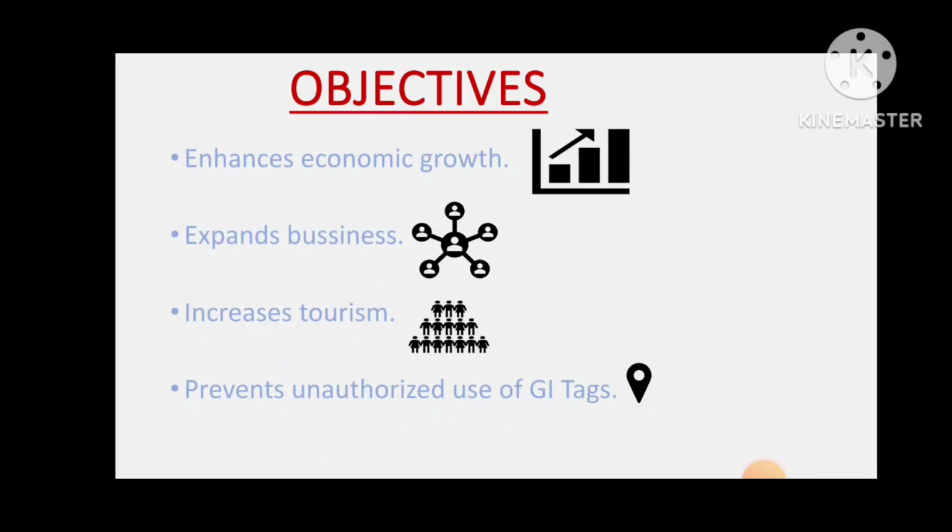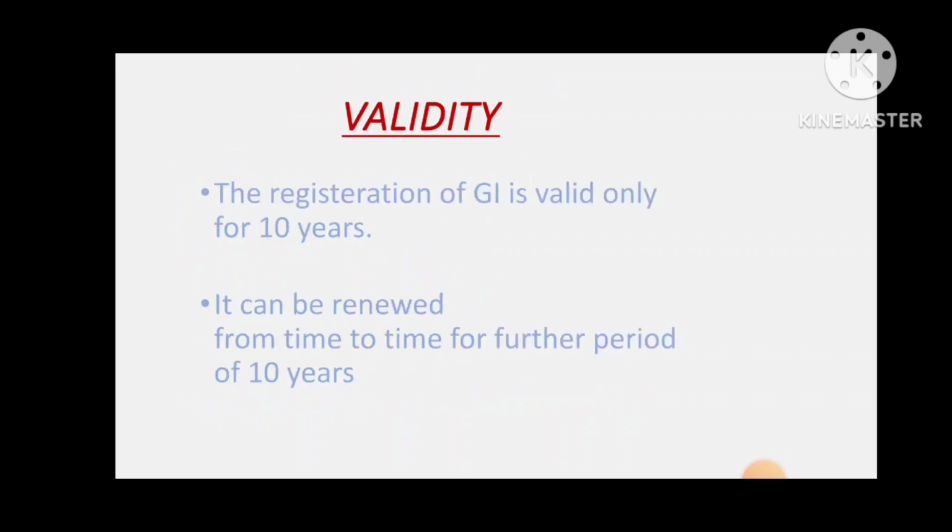Now, let's come to the last point. Yes, last but not the least. Suppose you have registered once for a GI tag. So, will it be valid for a lifetime? If no, then for how long will it be valid? The answer to this question is 10 years. Yes, it can be renewed from time to time for a further period of 10 years, but if a registered geographical indication is not renewed, it is liable to be removed from the register.